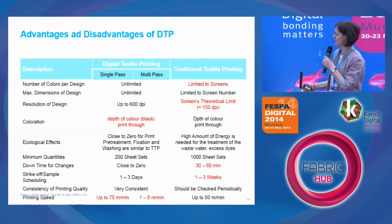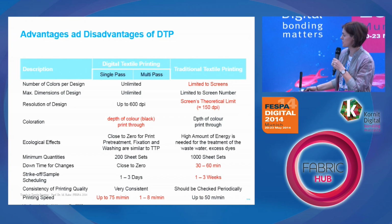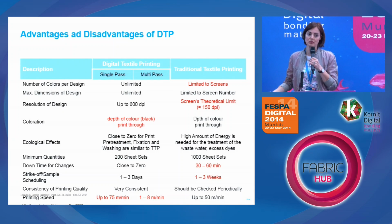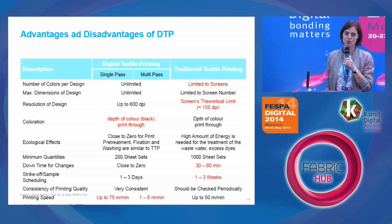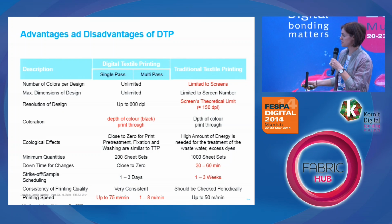So the no-go or the limiting part here for the traditional way is that we have just limitation to the screens when it comes to the number of colors. So this is a superb situation for the digital print. On the other side, we have, when it comes to coloration here, a little bit of a problem when it comes to the depth of color, especially for black. And when it comes to print through, sometimes we can say we do not need that print through, we just need a surface coloration. But looking into the field of home textiles, I really think that a good color pickup is important. So also have to think about this here.